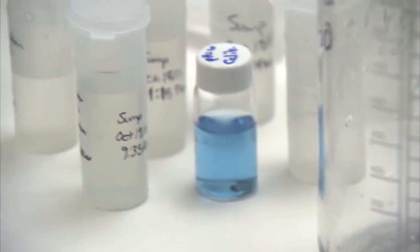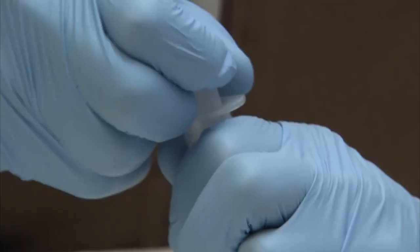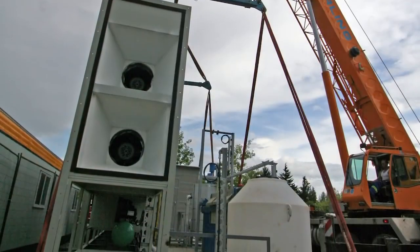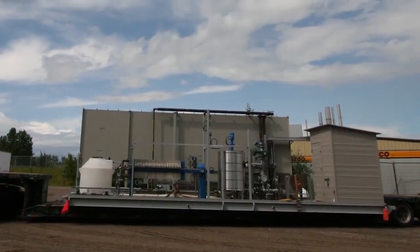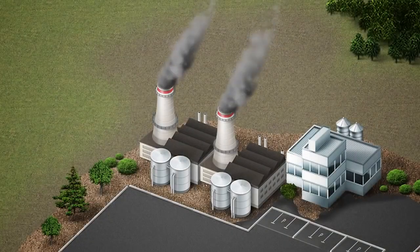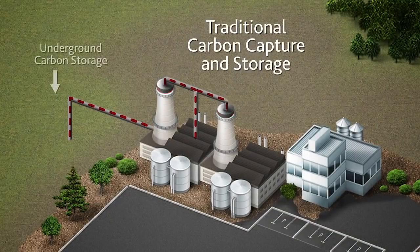Here at Carbon Engineering, we are developing technologies to take carbon dioxide directly out of the atmosphere. With the appropriate design at the right scale, we can start today. David Keith is talking about Carbon Engineering's technology to absorb carbon dioxide directly from the air around us. This is very different from traditional carbon capture and storage.